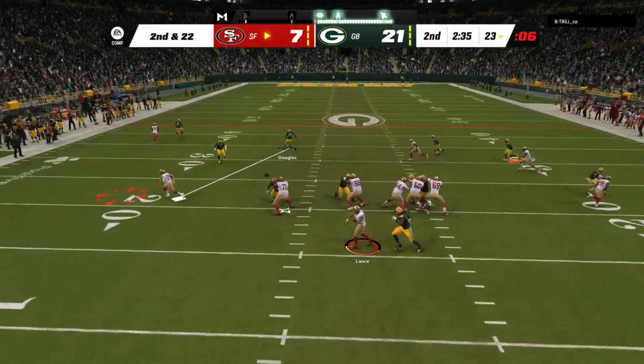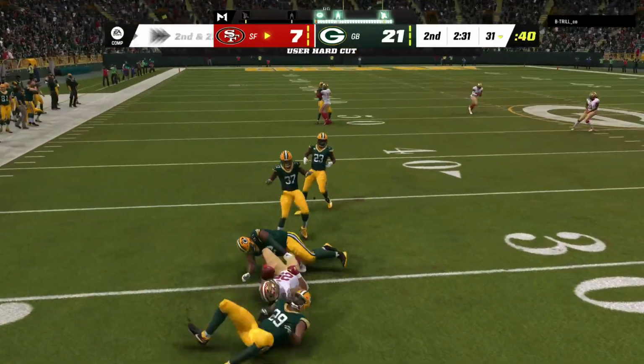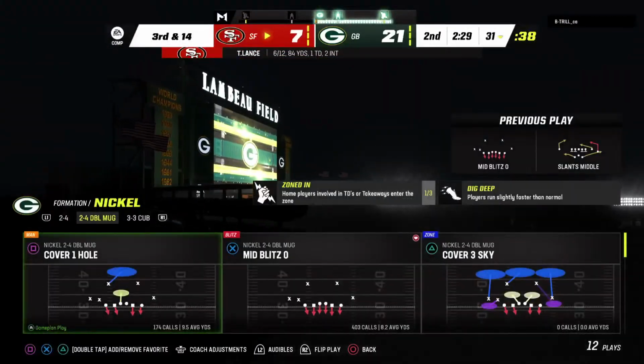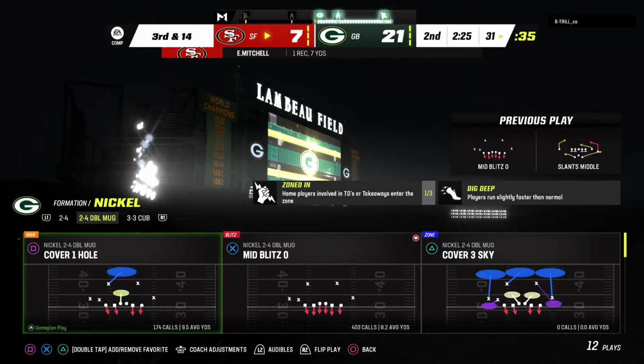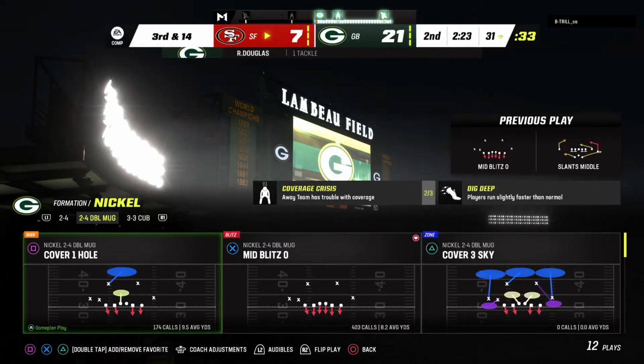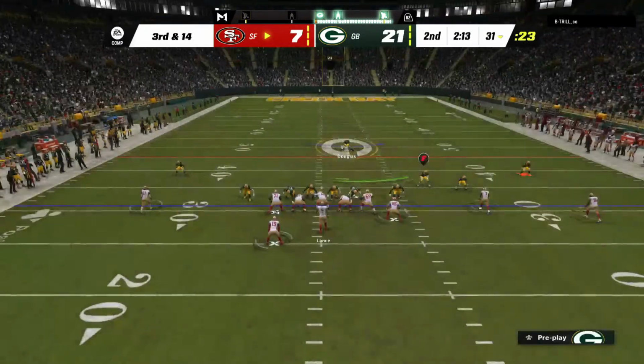After the sack on first down, Lance checks this one down. It's Mitchell. That's good. The completion there for 7 yards. And that'll force upon him a 3rd and 14. Looked like a pretty good, safe play right there. No, he's had trouble with the interceptions in this game. Hits his guy out in the flat.